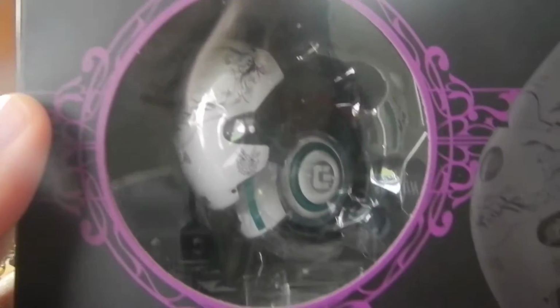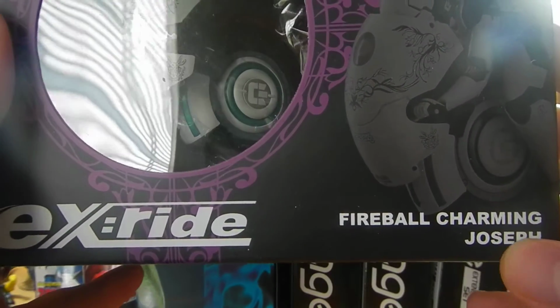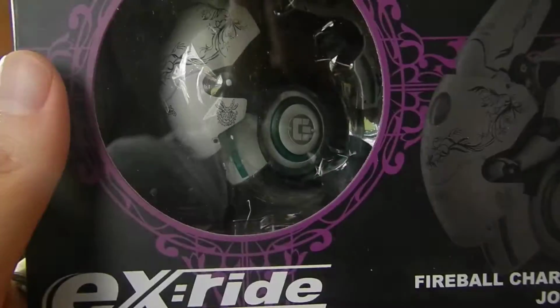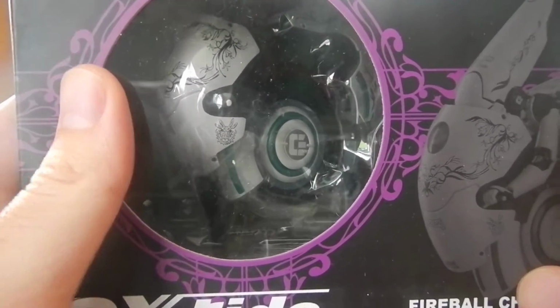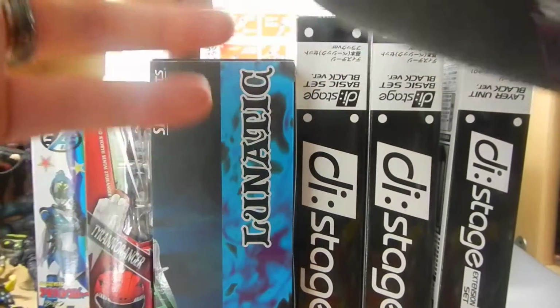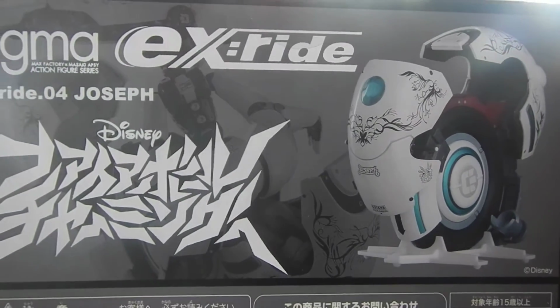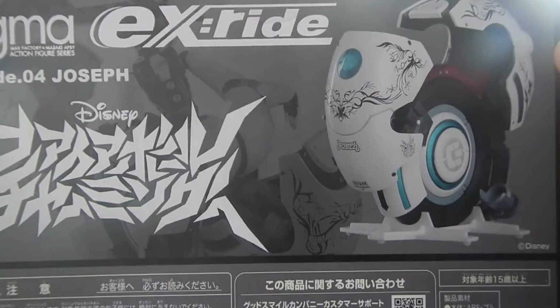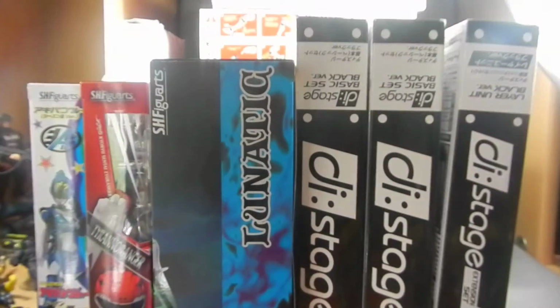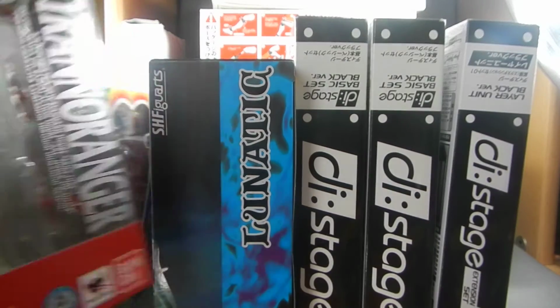We've got the Figma Fireball Charming. It's either Joseph or Joseph. I'm not sure how they actually pronounce it because she has got some German influences on the show, but this is the EX Ride. It's sort of like a unicycle, motorcycle type deal. And that Figma Drossel Charming that I showed off in the last haul, I believe it was, will fit that perfectly. So we've got that.